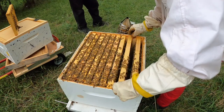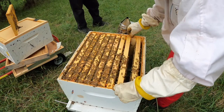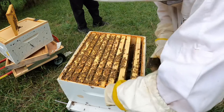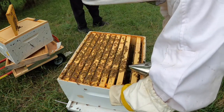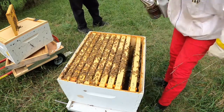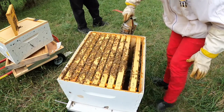What's crazy is I don't see any drone in this one, but I saw a drone in one of the nukes the other day, Tuesday when I went in. This time of year, the drones are usually pulled out and told, adios, get out of here. You're not eating our winter stores because you're no good for us. It's not the time of year to be making queens.